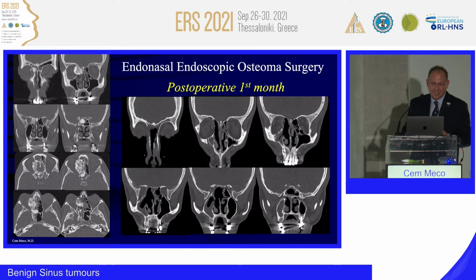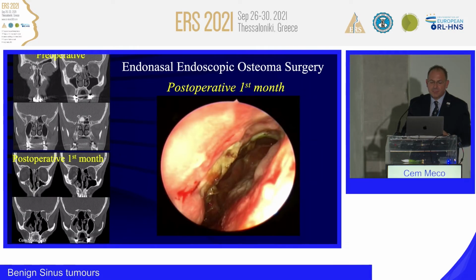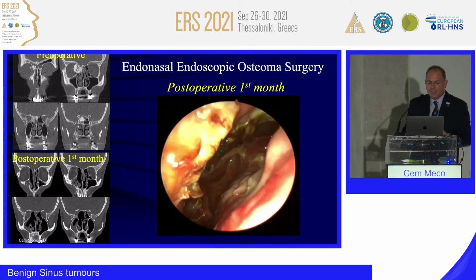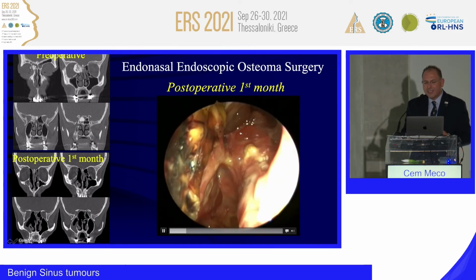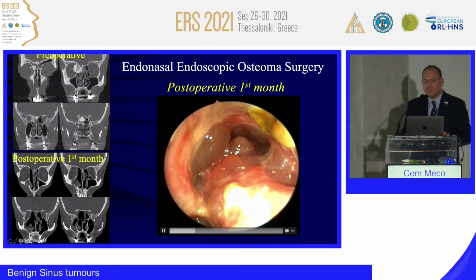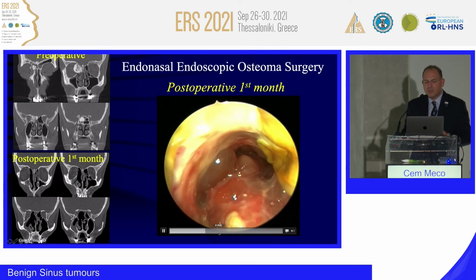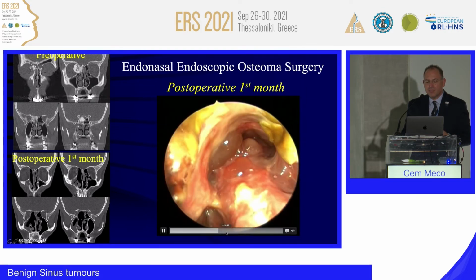So this is the post-operative CT. This is in the first month, the post-operative first month, the healing. I just wanted to show the very early healing. The flap really covers the bone, and there are some polypoid tissues, but they also go away. But the real drilling area is well healed.